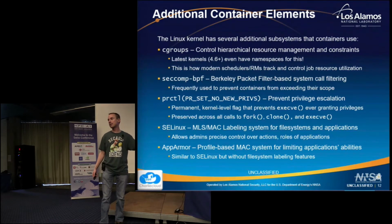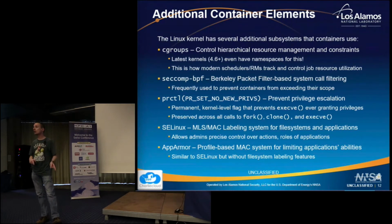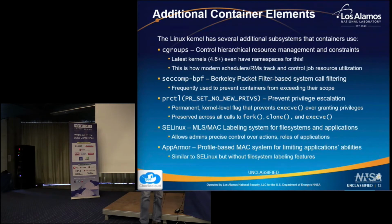on processes and have them enforced by somebody other than Torque sitting there going, let's see, how much memory? Okay, how much memory? How much memory? Oh, too much memory, kill you. That kind of thing has been going on for way too long. Now we have a way that's enforced by the kernel to set limits on processes. So cgroups allow us to constrain resource utilization by processes.